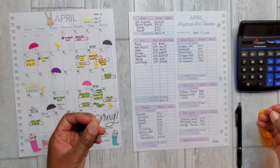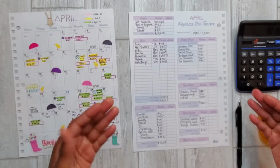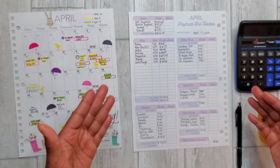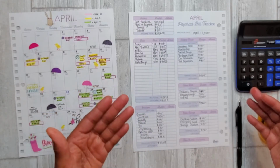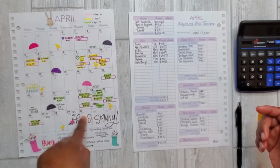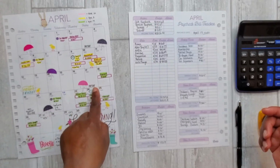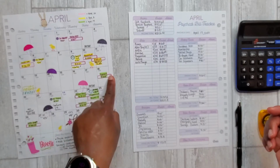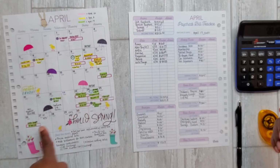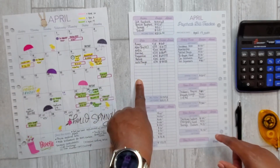To summarize, putting together your paycheck bill tracker is actually pretty straightforward once you get the process figured out. I would say start with income. Write down all of your sources of income and your estimated budget for what those amounts will be. Total that out, and then write down all of your bills in accordance with your budget calendar for the month and the paycheck that you're covering. So for this paycheck, I'm covering my April 17th payday, and I know that all of the bills highlighted in green, according to my key, are to be covered with this paycheck. So I wanted to make sure that I include all of those bills in this section.